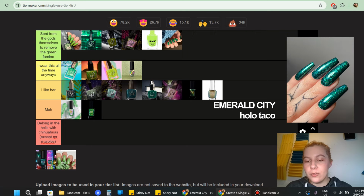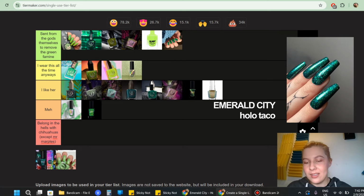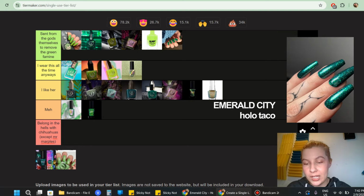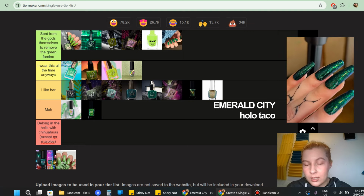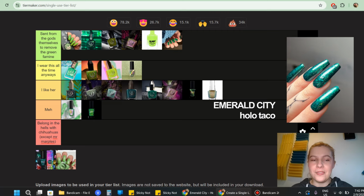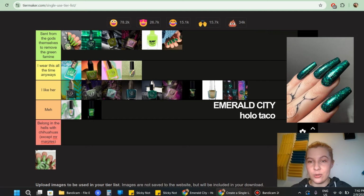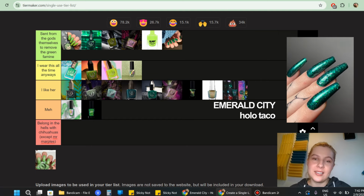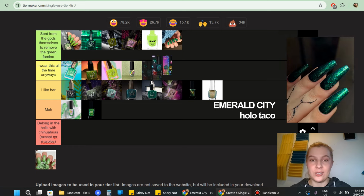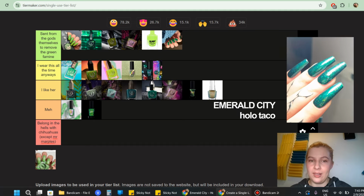The flakies shift from green to blue to purple at extreme angles, and they are so shiny, so metallic, and so shifty. I think we have a shimmer in here as well that I do not know. It's gorgeous, you guys. It's gorgeous. But for the sake of this video, I think I will put her as of yet in the I like her category. But no, she's better than all of these. Okay, I will put this in the I wear this all the time anyways category, even though it's not true, but it's definitely higher than I like her.